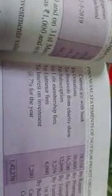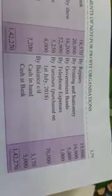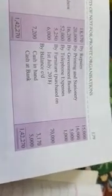Then again on the receipt side, current account with the bank is rupees 18,570, to donations, to proceeds from charity show, to subscription, to life membership fees, to entrance fees, to interest on investment at the rate of 7% for the year. Then the payment side: by repairs, by printing and stationery, by government bonds, telephone expenses, furniture purchased on 1st July 2018, and at last cash in hand and cash at bank balance is given.